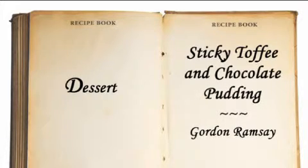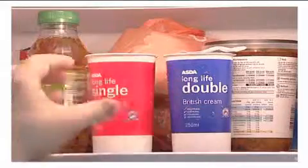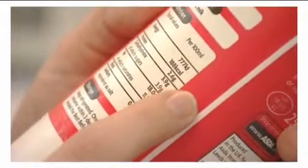Sticky Toffee and Chocolate Pudding by Gordon Ramsay. Now you can reduce the fat intake from this recipe from 115% to 40% of your Guideline Daily amount simply by replacing the butter with a vegetable oil spread, and in the sauce using single cream rather than the double cream. And this reduces the saturated fat content of a single serving from 23 grams to 8 grams.